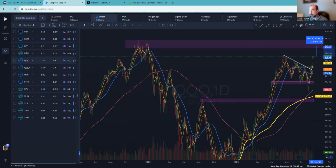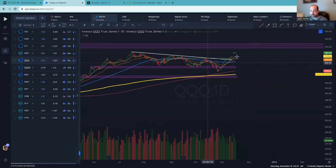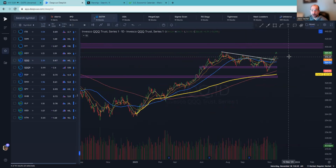Not that it's going to end the run, right? I'm not bearish here. I just think that sellers may be showing up because they did here in the past, right? So that's just real simple. But there is still some more move left in here, and I think that everything is looking really bullish, and there's no reason to be bearish.